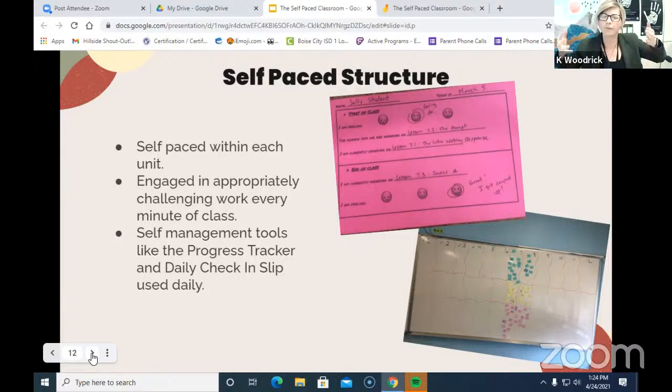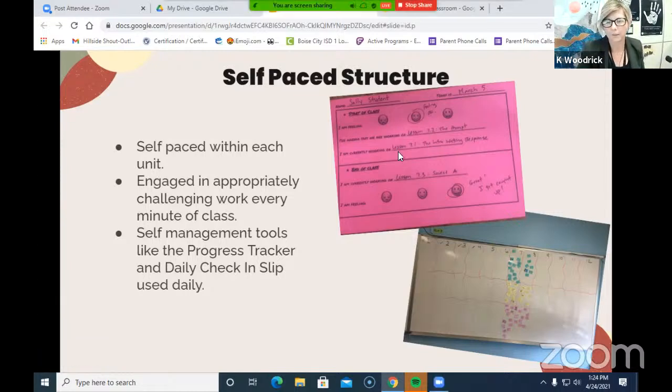But then they have to tell me what they're currently working on. So like this right here, this pink paper, you can see, they're feeling okay. This is just a sample. And they should be working on lesson 7.2, but maybe the student's a little behind. But by the end of class, hey, they're feeling a little bit better. They've caught up, and I'm able to walk around and see that.